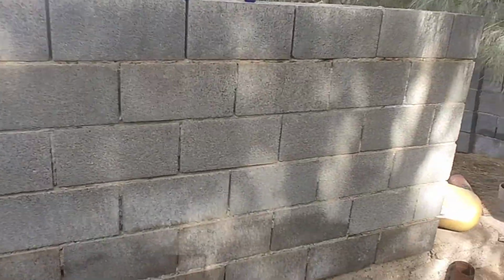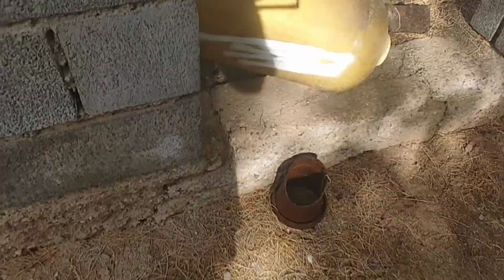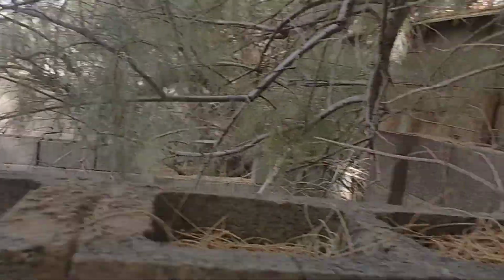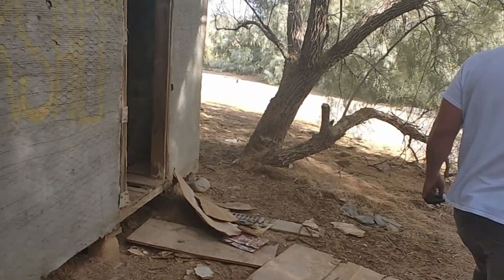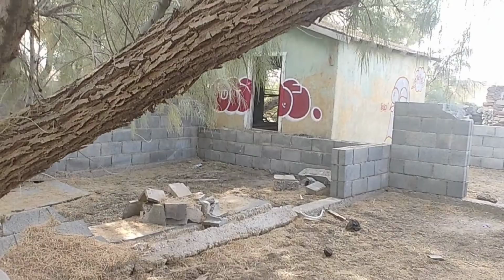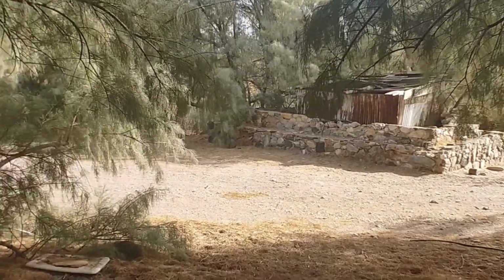Oh, look at this old blue glass. And this is newer, this brick here. This brickwork here. Yeah, the blocks. Must have a pool here or something. Yeah, old fireplace. It's been torn down. It's just a fireplace. Wow. Wow, someone put a lot of work into this place.